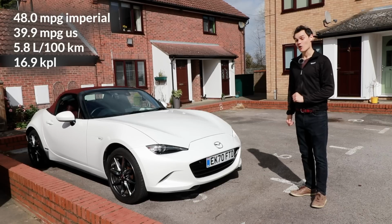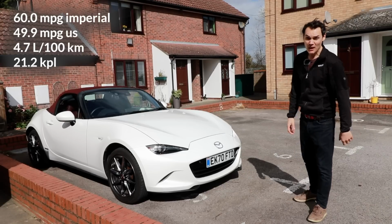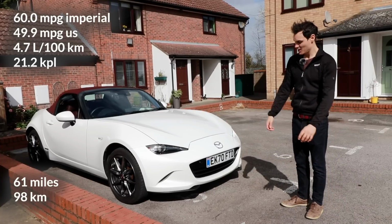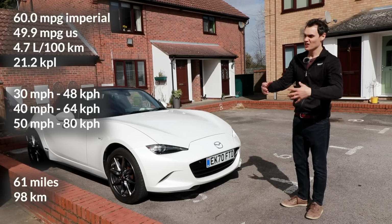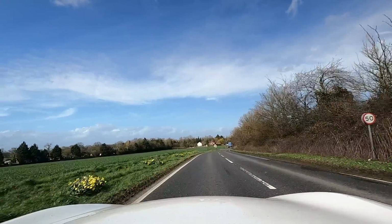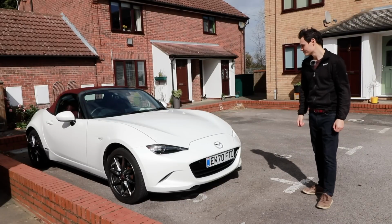It's quite accurate, usually within a couple of mpg. But today I want to challenge. I want to see if I can get that trip computer reading 60 miles per gallon. And to do that, I'm going to drive from Colchester to Norwich. 61 miles of boredom. 30, 40, 50 mile per hour speed limits on relatively flat and straight roads. It's one of my least favourite drives simply because it's so boring, but I think it lends itself well for me trying to get 60 miles per gallon out of this.